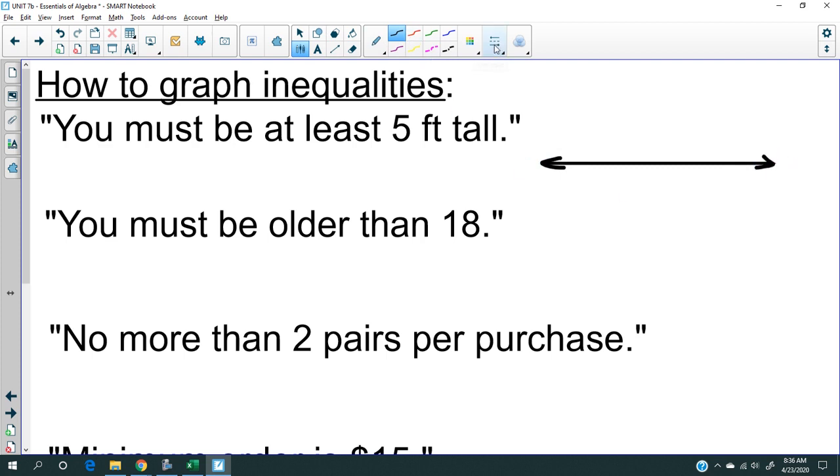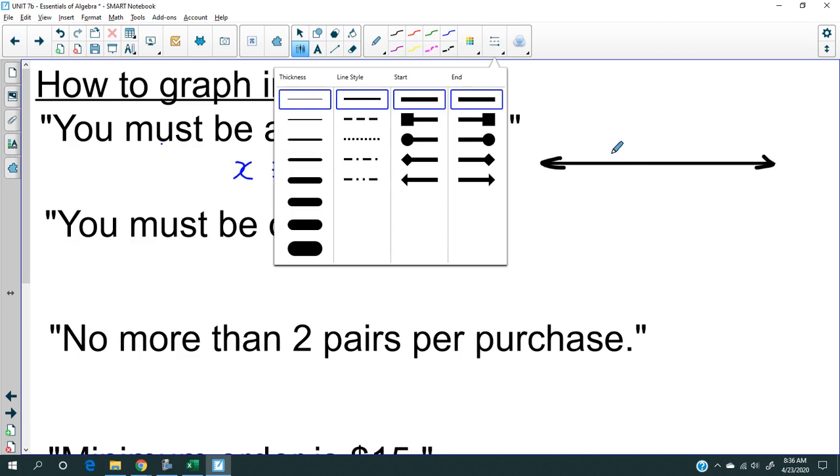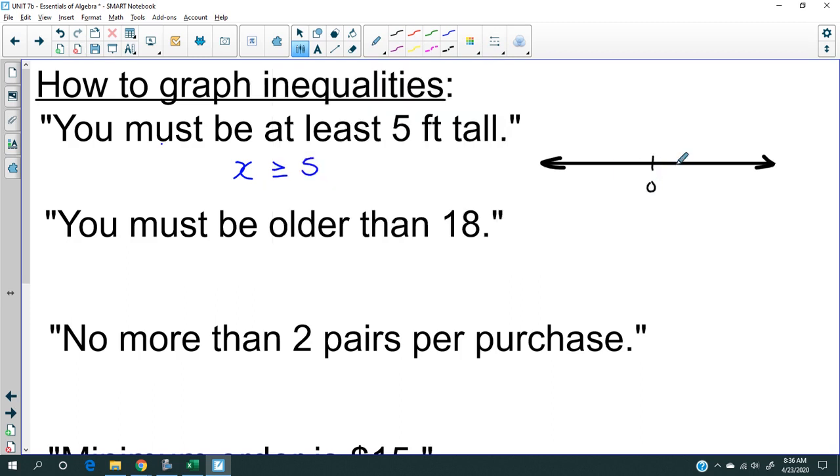Let's rewrite this again. You must be at least 5 feet tall. So at least means what? Greater than or equal to 5, right? So that's 0, 1. Oops, I didn't do a very good job with this. Okay, this is how you would graph it.